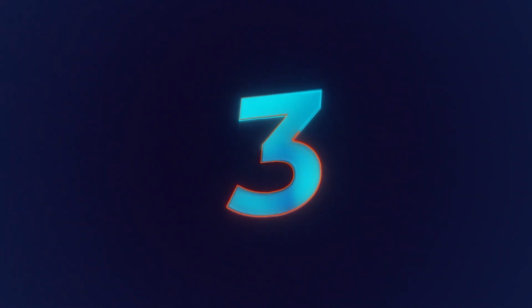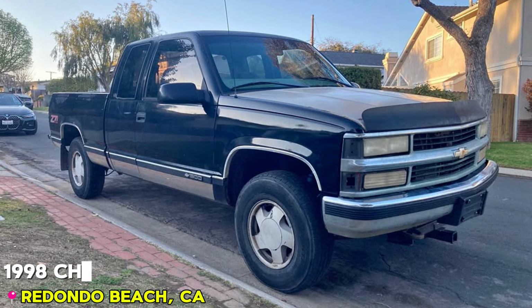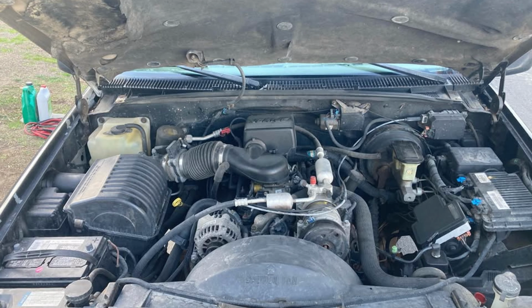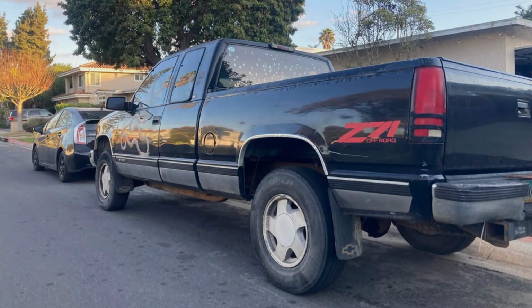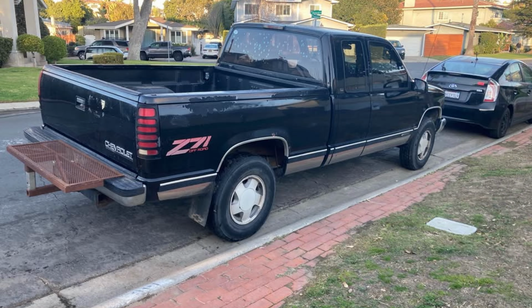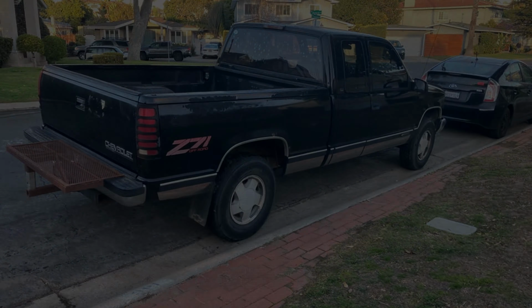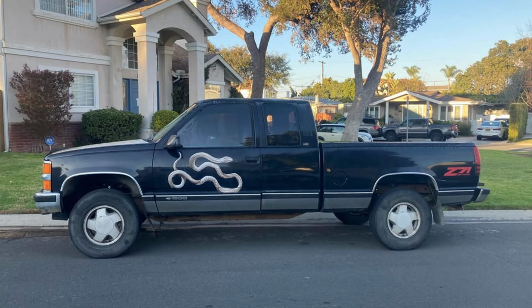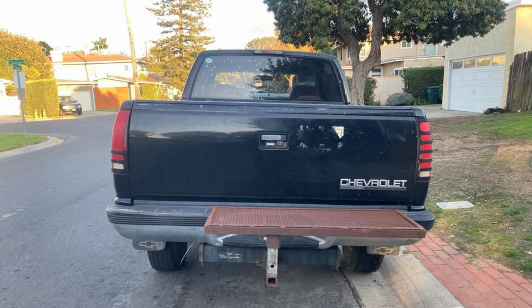Number 3. 1998 Chevrolet 1500, price $2,950, with a 5.7L engine, automatic transmission, and a black exterior. It has traveled 278,000 miles and has been regularly maintained, with oil and filter changes every 3,000 to 4,000 miles. Recent work includes a new fuel pump, 3/4-ton leaf springs, new front and rear struts, a replaced water pump with fresh coolant, and a transmission fluid and filter change.